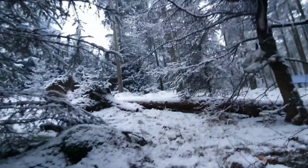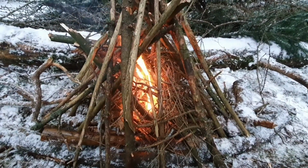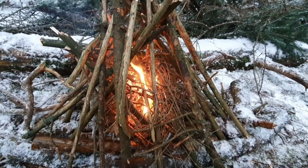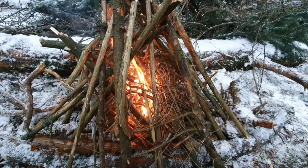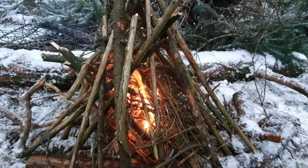And then, yeah, it's absolutely beautiful, I can't deny that, but this is my first experience camping in the snow. And yeah, I'm a little bit apprehensive, like whether my gear is up to it, you know, maybe warm enough. Worst case scenario is I just have to go and sit by the fire all night, but I'm hoping it'll be okay. I'll show you my sleep system later.